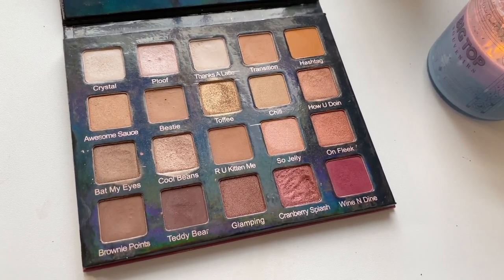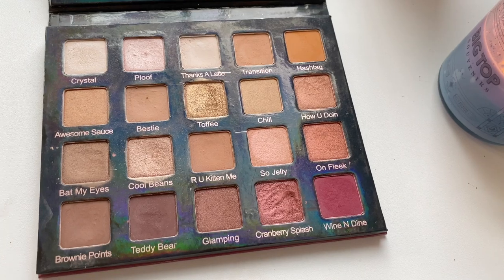I just think these shades are so amazing. The shimmers are so soft and beautiful. So many of these are just one and done eyeshadow looks. Take your pick and any of them just blend beautifully into the crease and you can be done with your eye look for the day.